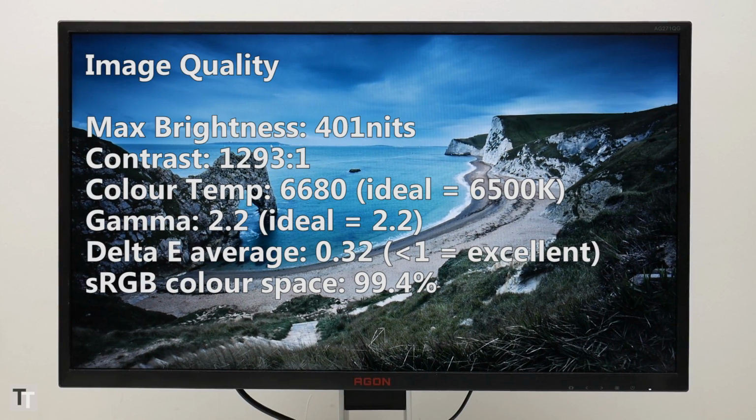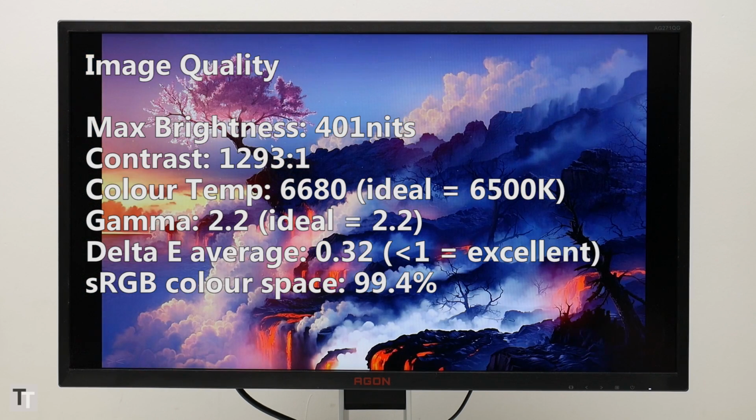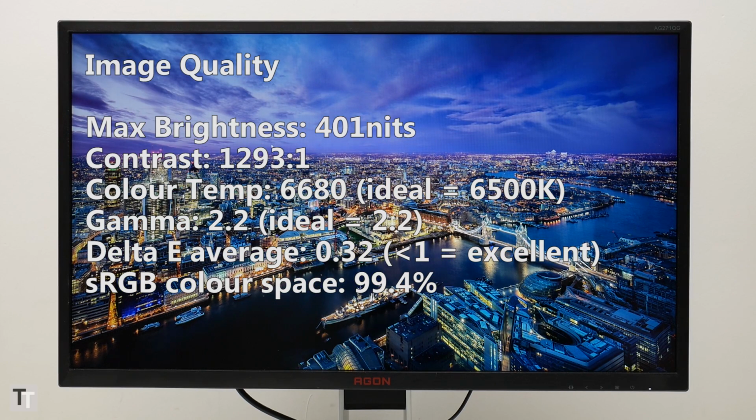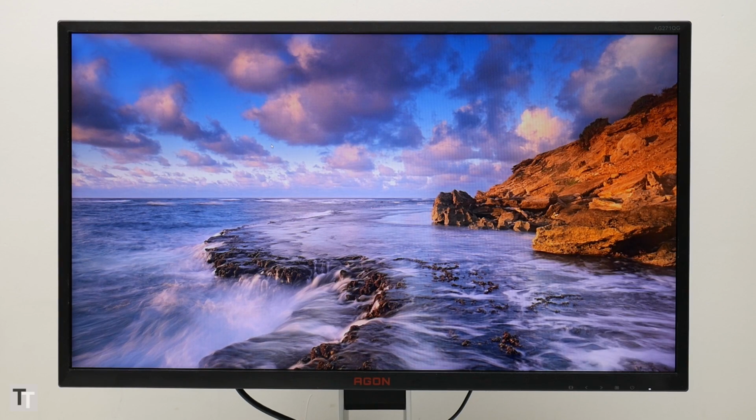Elsewhere, colour accuracy is excellent right out of the box, with 99.4% sRGB coverage and a delta E of just 0.32. Contrast is also impressive, as often IPS displays can't push past 1000 to 1. Even gamma is perfect, while the colour temperature is pretty close to ideal as well. Or at least so it seems.